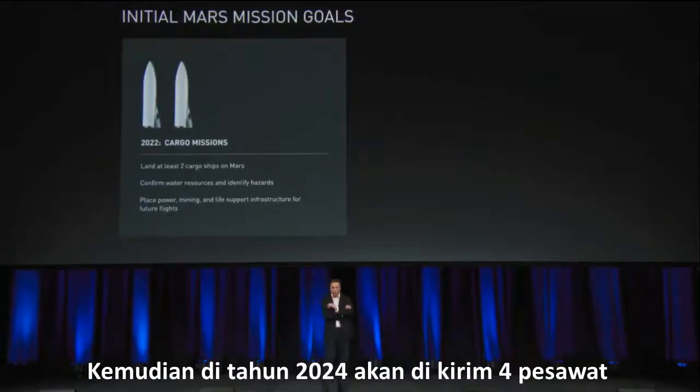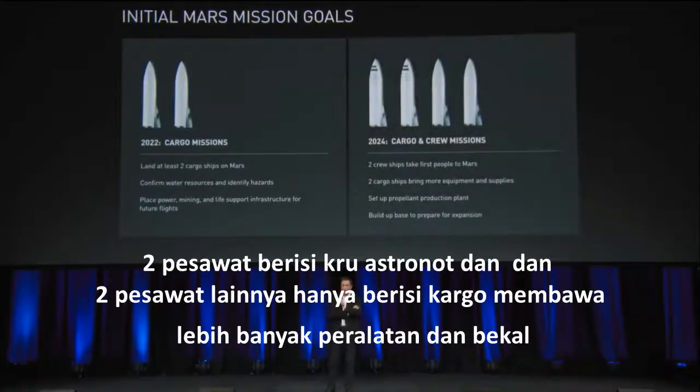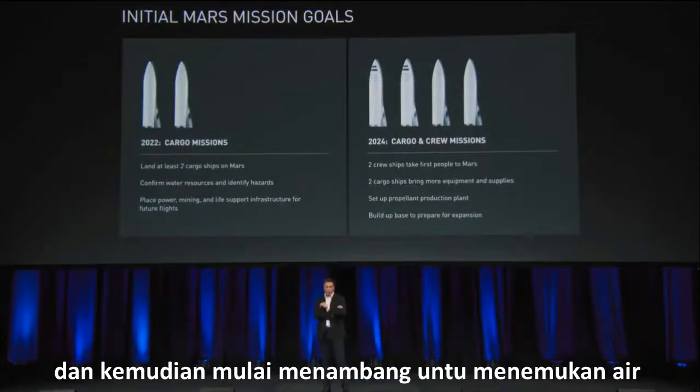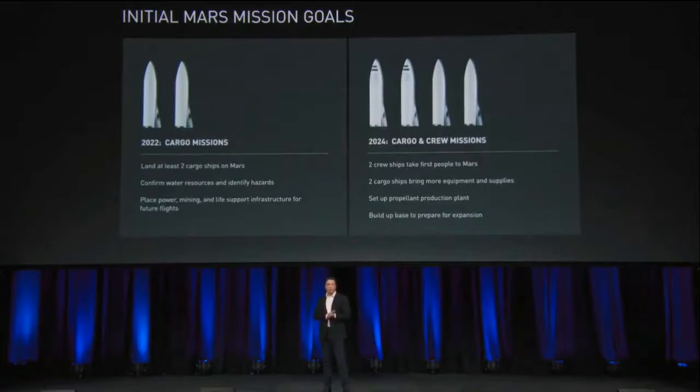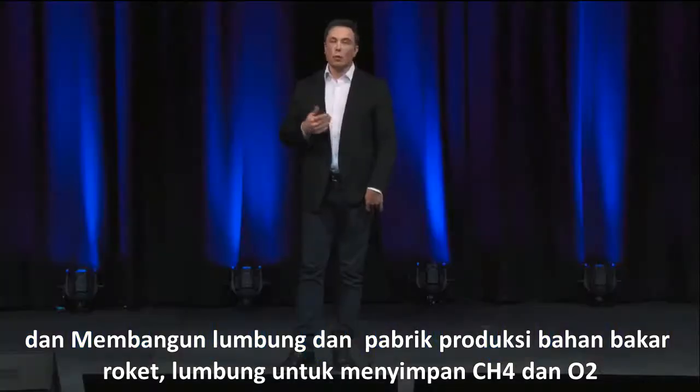So then in 2024, we want to try to fly 4 ships, 2 of which would be crewed and 2 cargo. The goal of these initial missions is to find the best source of water. That's for the first mission. Then for the second mission, the goal is to build the propellant plant and everything necessary to mine and refine water, draw the CO2 out of the atmosphere, and create and store deep cryo CH4 and O2.